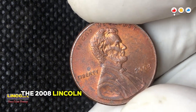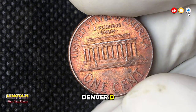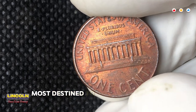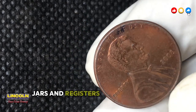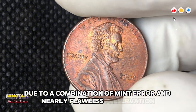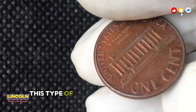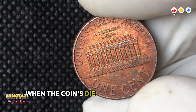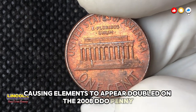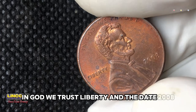The 2008 Lincoln cent was minted in 3 primary facilities: Philadelphia, no mint mark, Denver, D, and San Francisco, S, for proof coins. Billions were struck that year, most destined to clink endlessly in pockets, jars, and registers. But among these countless coins, one stood out due to a combination of mint error and nearly flawless preservation. This particular coin featured a rare double die obverse (DDO) error. This type of error occurs during the hubbing process, when the coin's die receives misaligned impressions of the design, causing elements to appear doubled. On the 2008 DDO penny, doubling was most evident in the inscriptions, "In God We Trust," "Liberty," and the date, 2008.